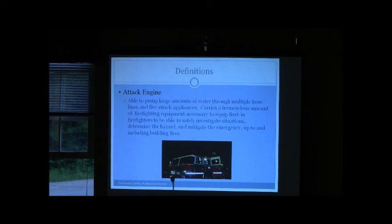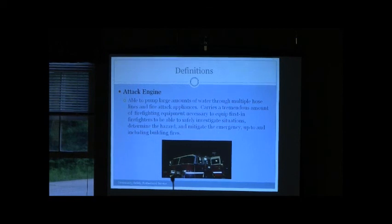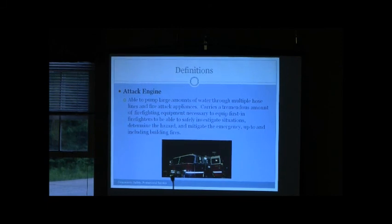Something as simple as a carbon monoxide alarm activation. We don't carry carbon monoxide detectors on our other apparatus, our tanker or Engine 1. We carry that on our attack engines because we expect those engines to be the first to arrive at a scene and the first to go into service and investigate what the problem is. Next please.